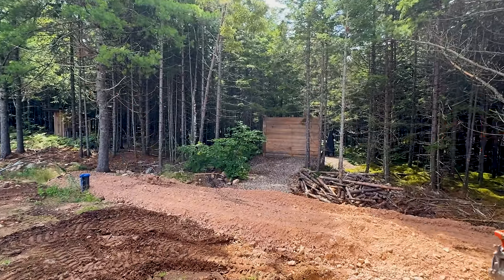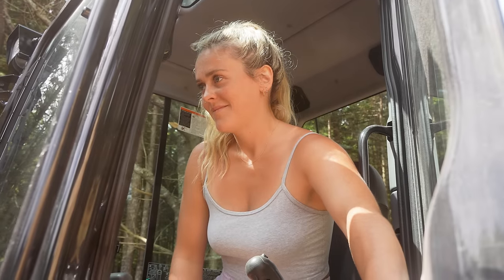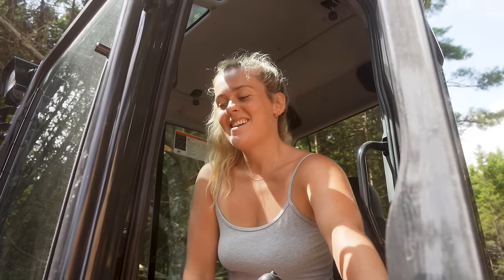Anywho, back on track. You look like you're making a path for this exact excavator. Yeah. Do you think it's yours? It actually, I looked at it, I was like, it's so perfect. Aww. Don't get too attached. I know.